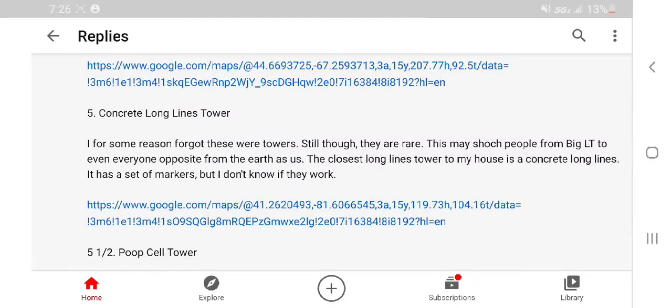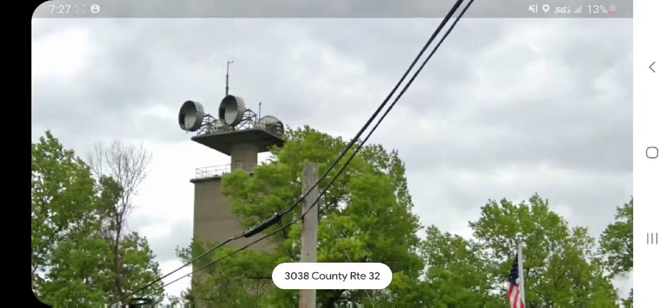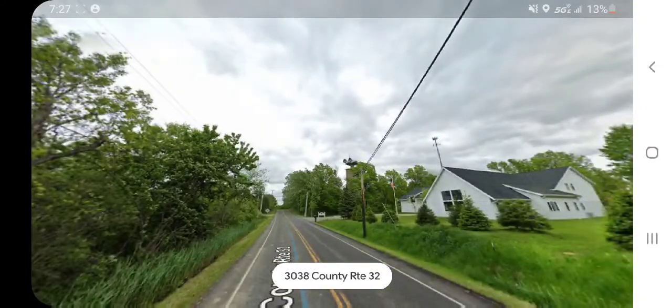The closest long lines tower to my house is a concrete long lines tower. It has a set of markers, but I don't know if they work anymore. I really hope they do. Those microwaves are dead, dead as dust.